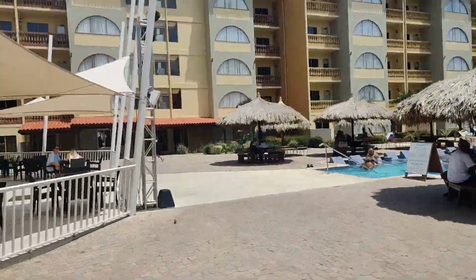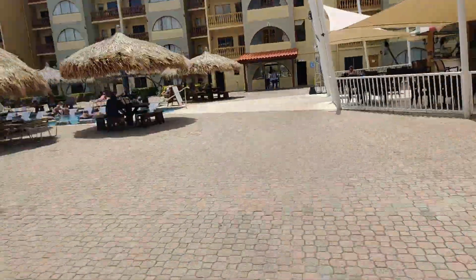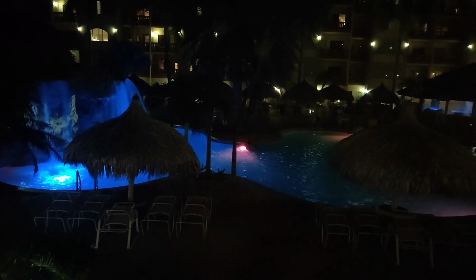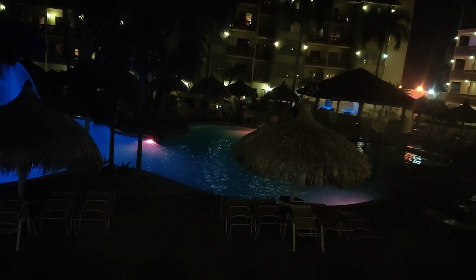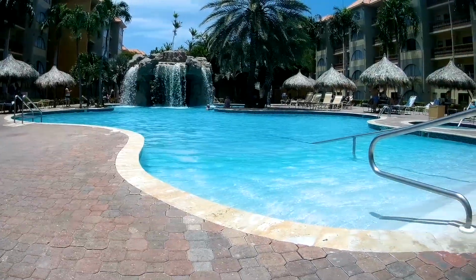Overall, we really enjoyed the resort. It wasn't too crowded, it was clean, the staff was really friendly. You're certainly not getting any of the glitz and glamour that you're going to get at the Four Seasons, but you're definitely not paying Four Seasons prices. But this is just our experience at one resort near Eagle Beach.